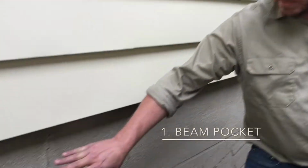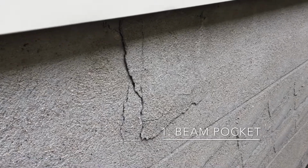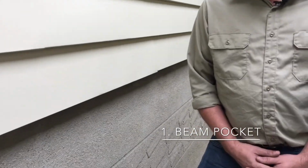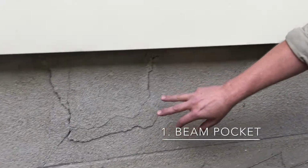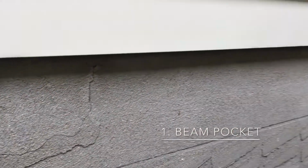One big thing is the beam pockets. So what happens is, as a foundation wall is beginning to deflect and push in, the beam that sits on the foundation is not going to move with the foundation. It's going to end up bulging through the wall, and that's what we have here, is the cracking and the parging telling us that that wall is moving and that beam starting to push through.